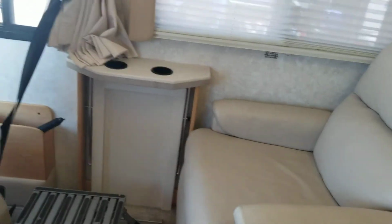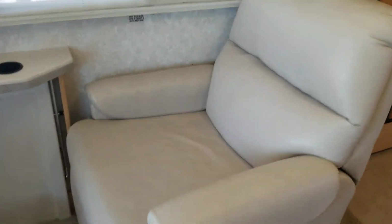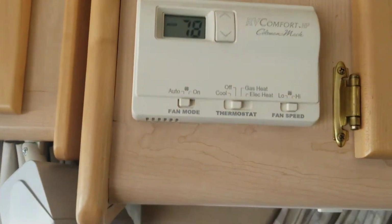Now, right behind that passenger seat, you got a little area right there where you can flip up a table for the seat right here. This does look like it moves. Yeah, it is a turner, I guess you could say. First thermostat there, and storage right above. And then right behind this, we got your couch.